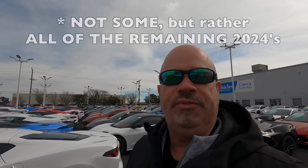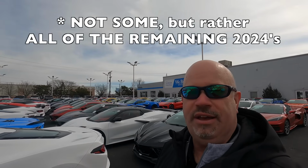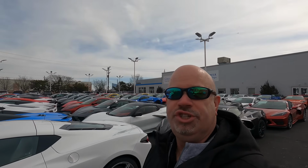But today, what I'm going to focus in on is some of the remaining 2024 new Z06s that we have in stock, as well as a few limited remaining 2024 Stingrays.